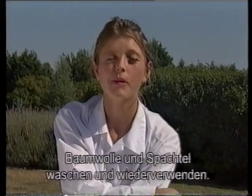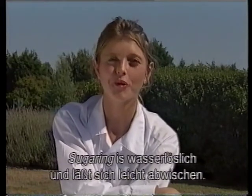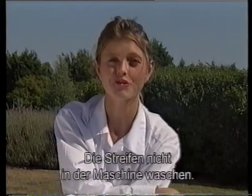Wipe the legs with a damp towel to remove any traces of sugaring. Apply a freshener, then a soothing body lotion to moisturise and cool the skin. Either aloe gel or lotion are ideal.